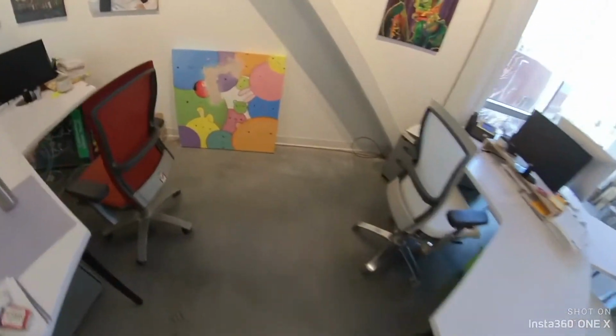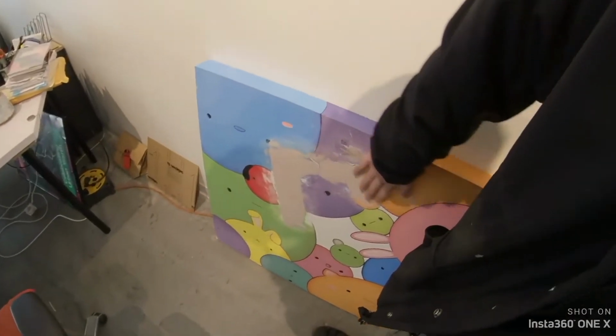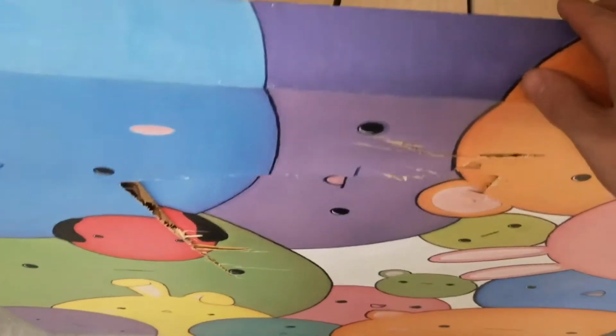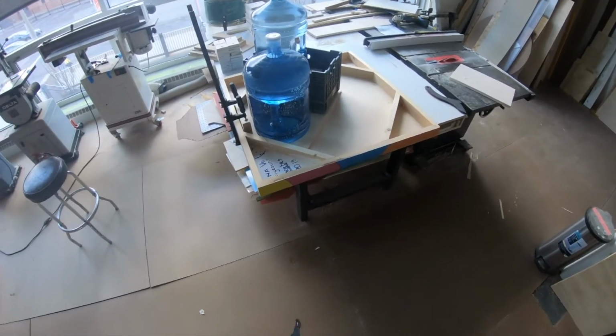Here's a challenging project that I was given. This painting fell off a wall and hit a coffee table from two stories up. You can see the damage here, and my job was to fix it. At first I thought, this painting's a goner, but I'm always up for a challenge. The first thing I did was clean up the damage and glue a piece of plywood to the back to cover over the damage.